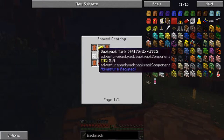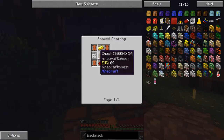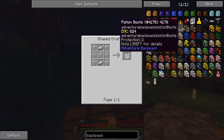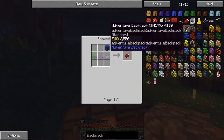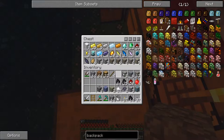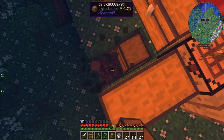But we have to make the regular backpack first. So we need a chest, a piece of gold, 4 leather, backpack tanks, and a sleeping bag. The backpack tank is glass and iron, and the sleeping bag is carpet and wool. So we're gonna need quite a bit of wool and quite a bit of glass. Let me put some of this away that I found. I'm definitely gonna need to make another chest for ores and stuff because we're already kind of full up on that. So let's pop this guy down right here.